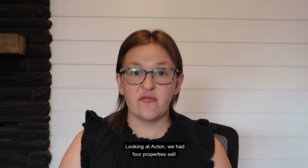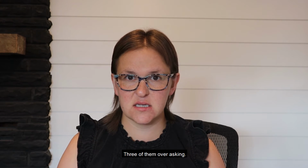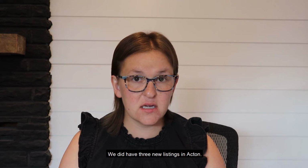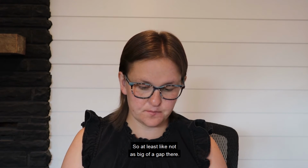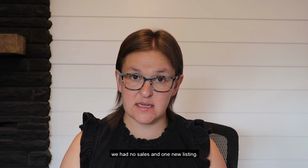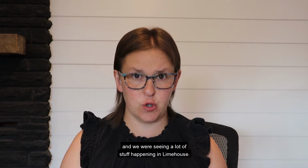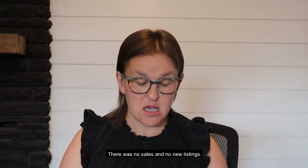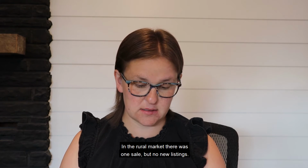Looking at Acton, we had 4 properties sell, totally normal there. 3 of them over asking, so lots of activity in terms of bidding wars. We did have 3 new listings in Acton, so at least not as big of a gap there. So now looking at Glen Williams, we had no sales and 1 new listing. Limehouse all of a sudden has dropped off. We were seeing a lot of stuff happening in Limehouse. There were no sales and no new listings. In the rural market, there was 1 sale, but no new listings.